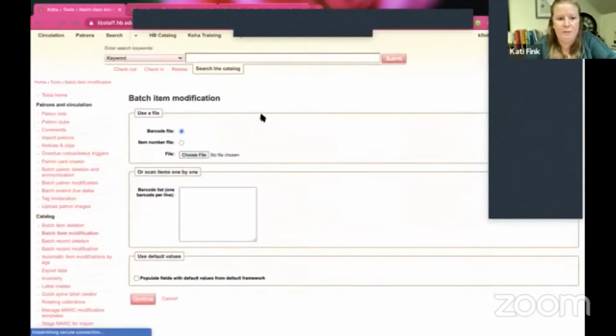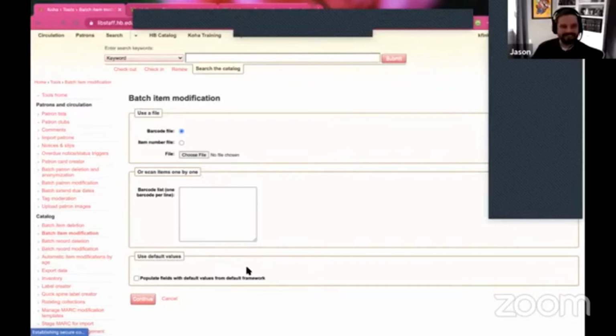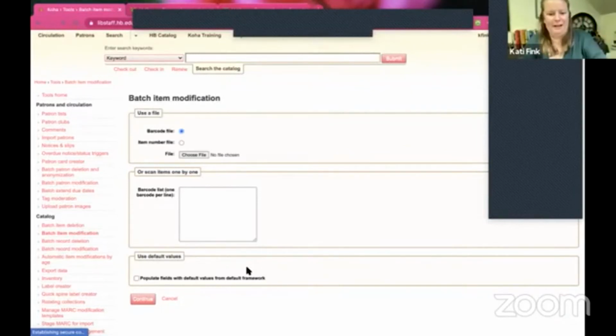I would take those items that I would fill in from my Excel spreadsheet, which let me pull up too. So say this is the report that you get, and I can filter by specific subjects, things that it contains. I filtered it by dragons for this one. We're not seeing the Excel, but that's okay. I'm going to pull out my barcodes, not my item numbers, and then jump back over to my batch edit. So say these were the items that I wanted to change the collection code for.